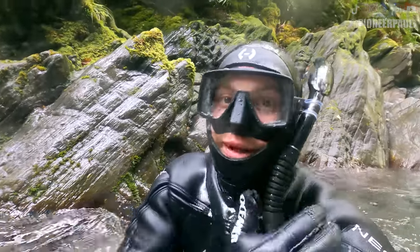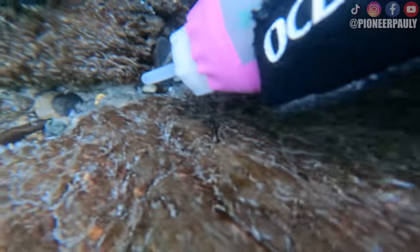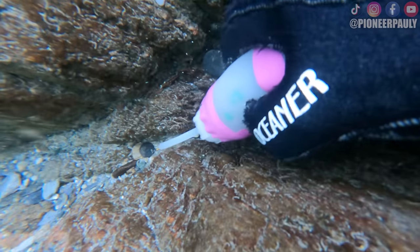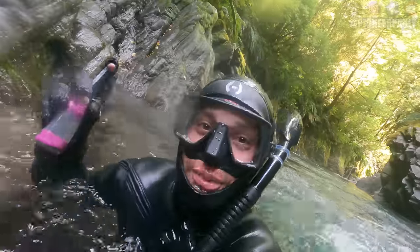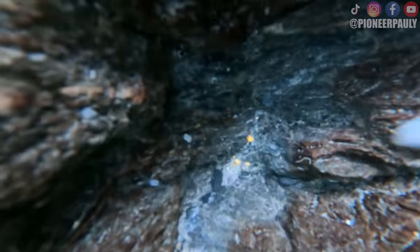Ooh. Hold my breath to get these ones. Because now I'm working in the current of the river, it's going to be very hard to stay down here and suck up these pieces. Another little pocket. Now, because this pocket is a little bit deeper, I just have to keep holding my breath and going back down. Again, a good problem to have.